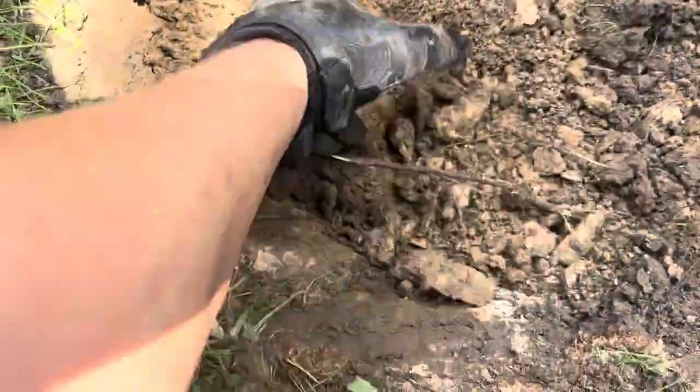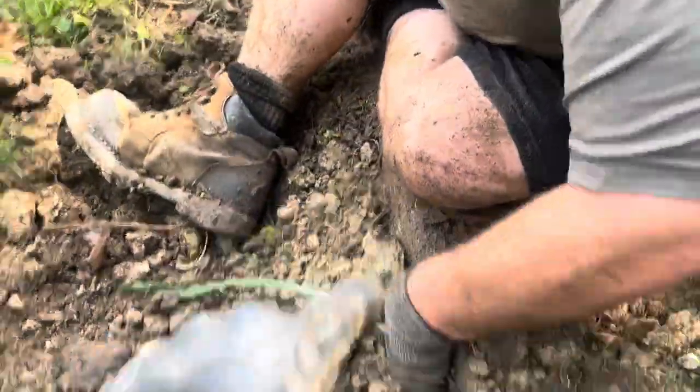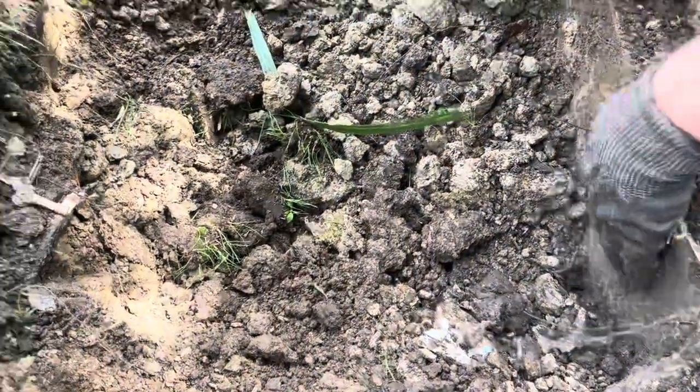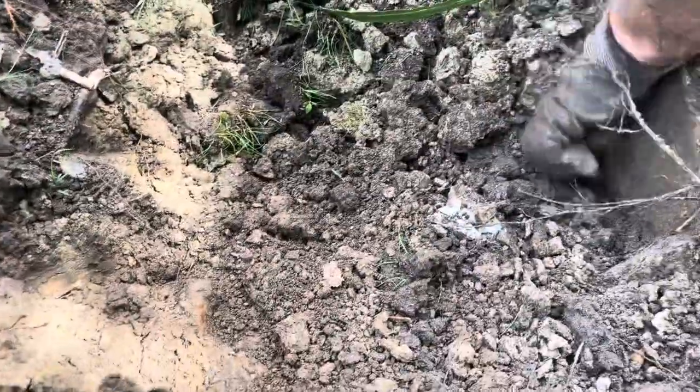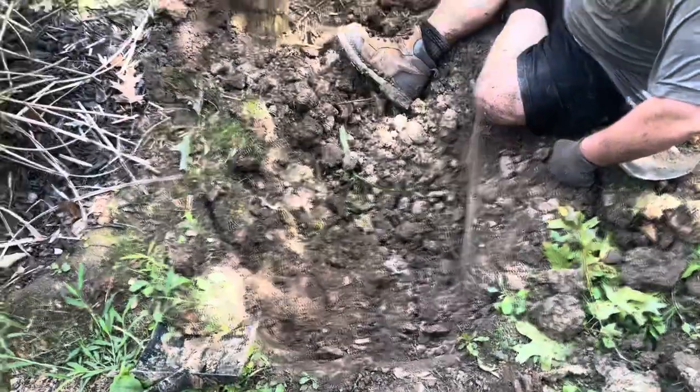There's a lot of metal and stuff sticking out. Check this out. There's some kind of weird wall running down through here. We don't know exactly what's going on, but it eats the probe clean out. That may be like an old retaining wall or something. I don't know. But anyway, we're just going to keep digging.